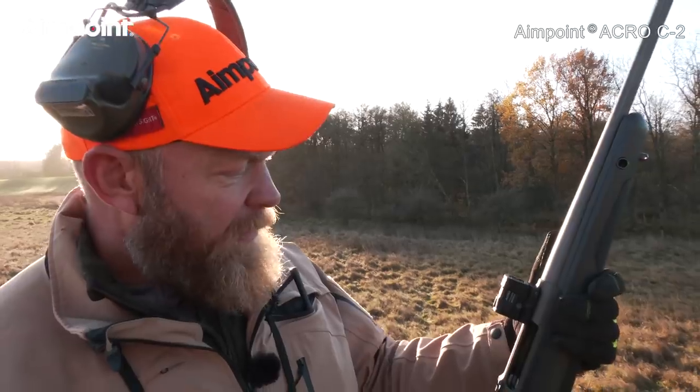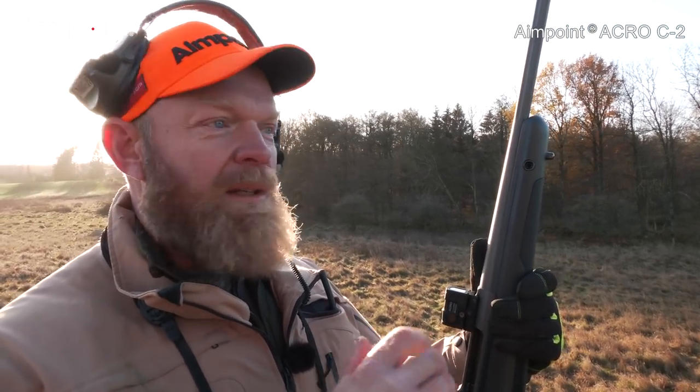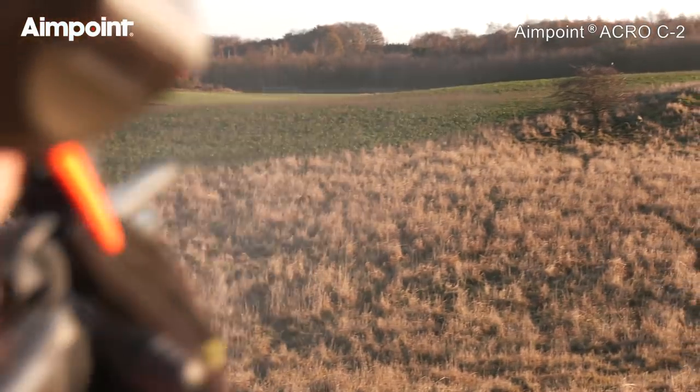I must say, really impressed with this Acro C-2. Even in this heavy backdrop from the sun, performs perfect. Had a great stand, got a deer, got a pig.